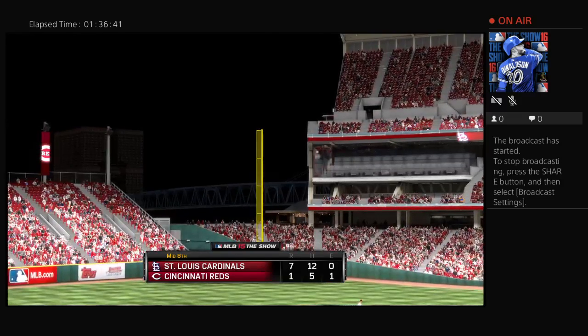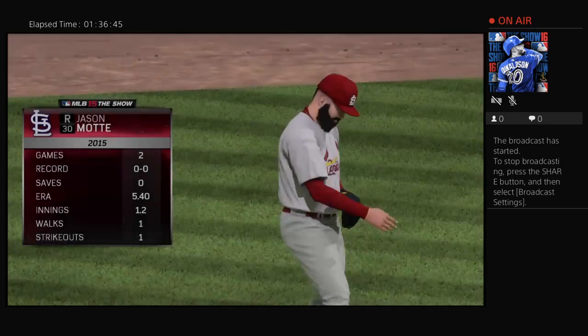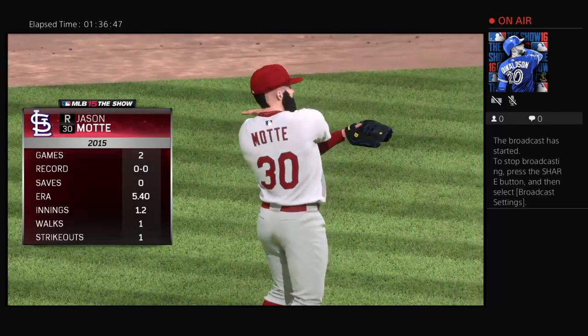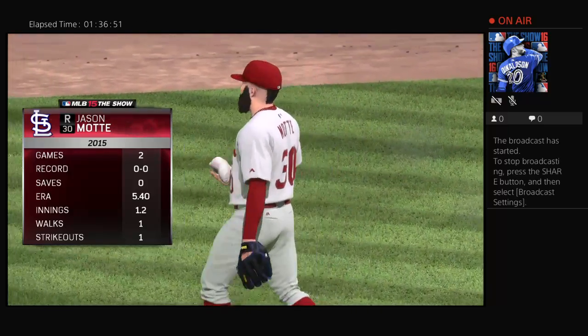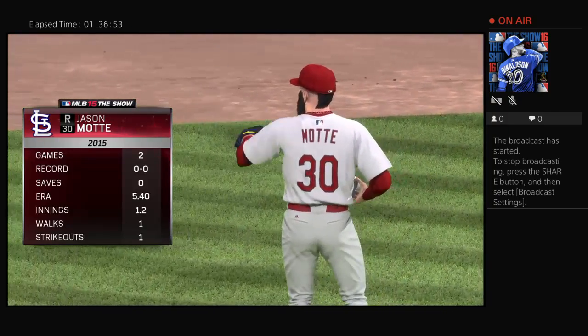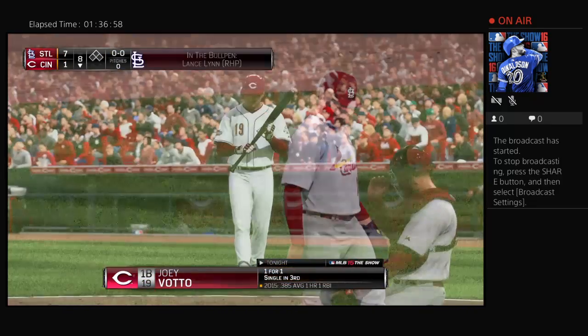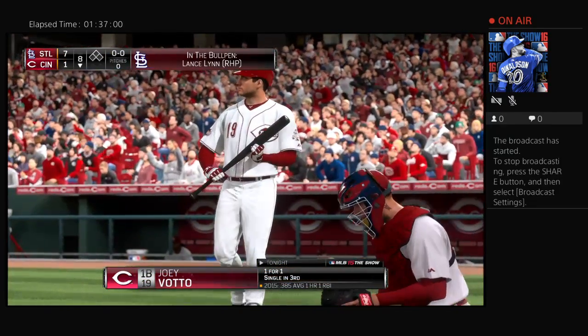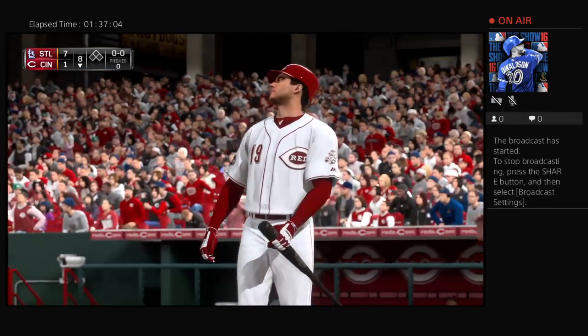Home half of the 8th coming up. It's the Cardinals 7 and the Reds 1. Jason Mott will come in now working with a huge lead, so he'll just look to get some work in here. Joey Votto got the first chance here in the inning for the Reds. After him comes Jay Bruce.